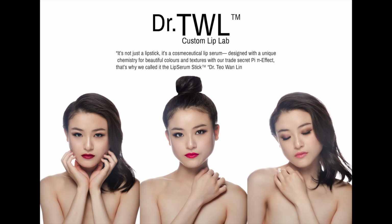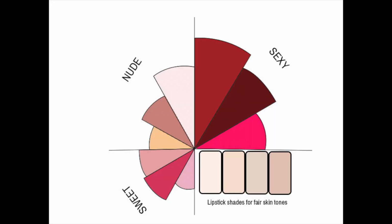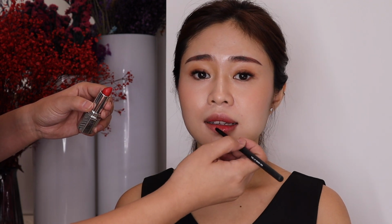What's so special about the LipSerum Stick? So first of all, it can be customized to every color that is imaginable. Secondly, our system allows you to use the correct shade of your favorite color to complement your underlying skin tone. It can brighten your natural skin tone and overall allows for a very flattering finish to your makeup.